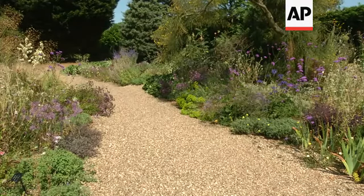She'd seen a dried out riverbed, and it gave her an idea, and she thought I could create something similar, like a dried out riverbed flowing through with planting on either side, and that's what she created. And it's just colourful and vibrant.